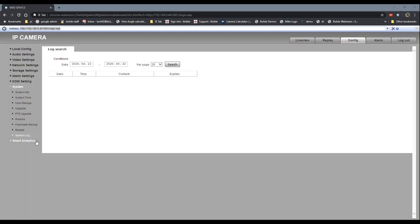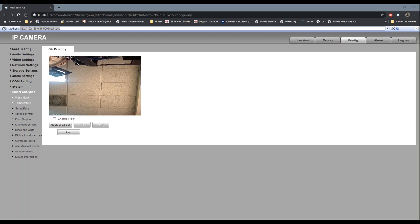So let's get to the fun part. Got all that stuff done. So here's our smart analytics. This is what does the face. This is what does the temperature, all of our settings. First one is video mask. This is just to mask off areas that you don't want to be seen or detected. Very common.